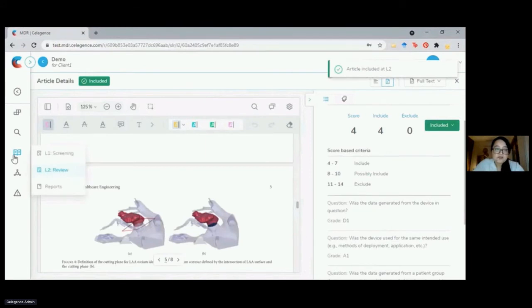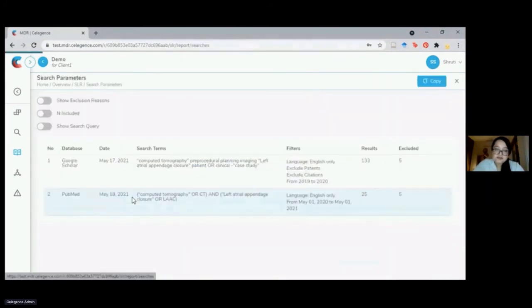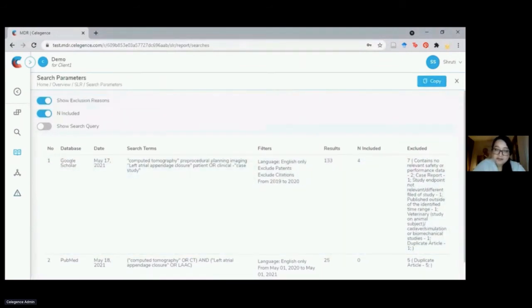So once I have all my L2 done, let me jump on to reports. The platform automatically generates a lot of reports for us. For example, let's look at search parameters. So this is basically a table which is giving me the search strategy which I used for my searches. This is something which has to be recorded in each of those reports, like the CER or the PMSR, the PSUR, wherever you have conducted a literature search. I can use these toggles to show me more information surrounding, say, any exclusions which I made. Now, this is something I can directly copy and paste into my Word document. I can use this button on top, and then I can paste it directly into my Word document.